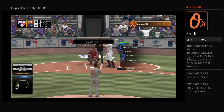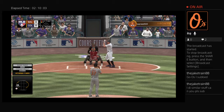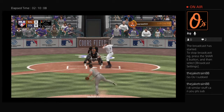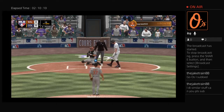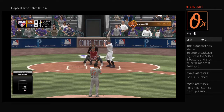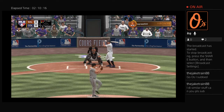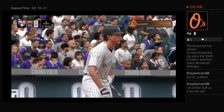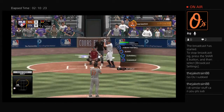Stands out to you, Danny? Yeah, I'm keeping an eye on DJ LeMahieu. Here's the 1-1 delivery. And a curveball that time that broke too low. On a good pitch there, had him stretching to get out there, and it's 2-2 now.